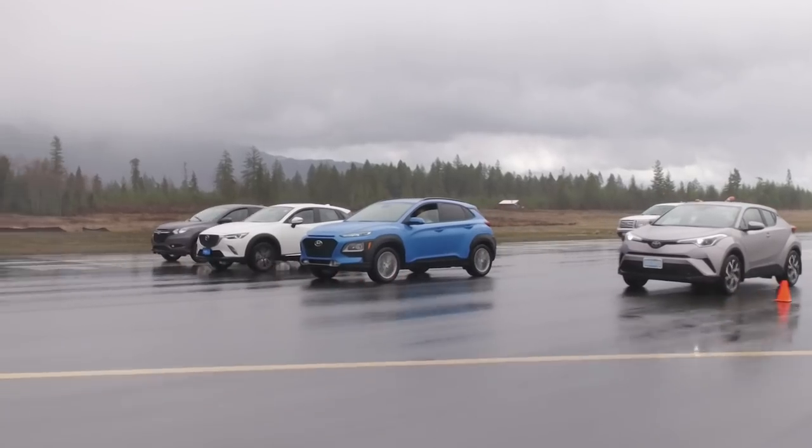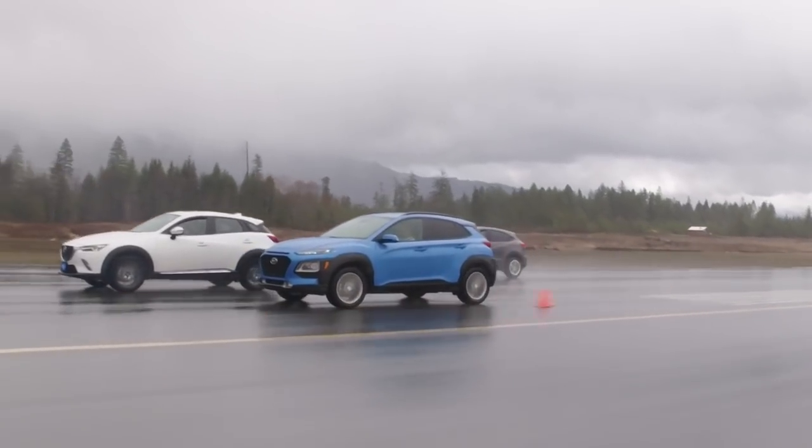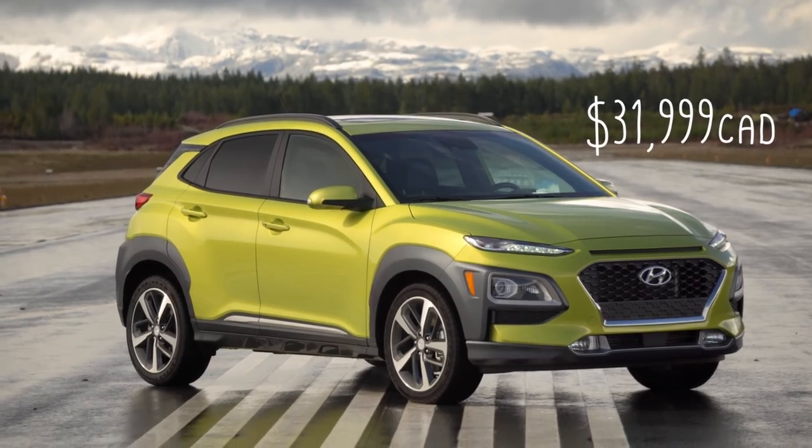$21,000 for the base. It's not the base, Essential. Essential, anyways. Front wheel drive, 2-liter non-turbo. I think that's a really good price for what you get. We are in the top trim, which is the Ultimate. And in Canadian, which I forgot to say, this is $31,999.